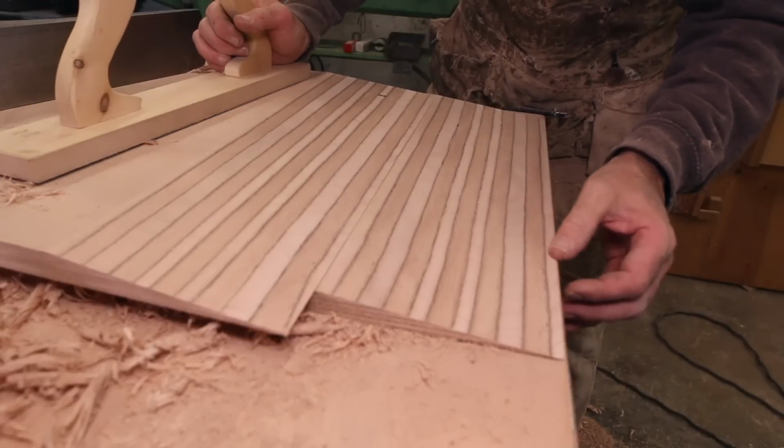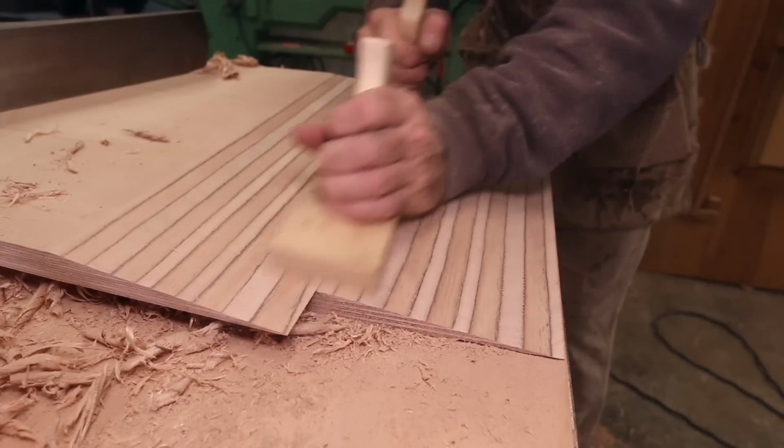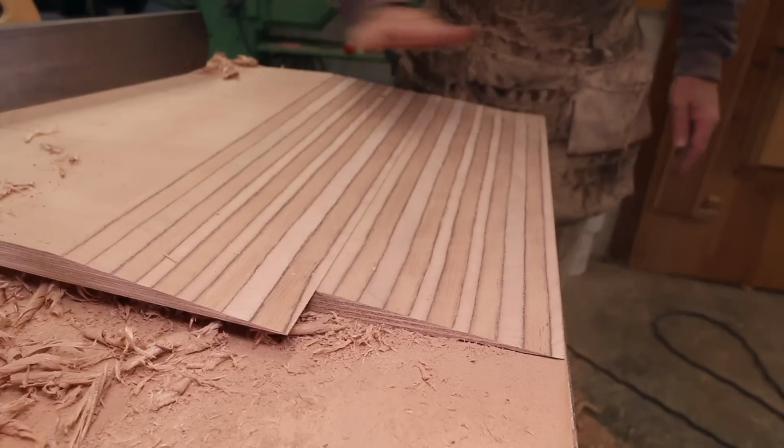You actually have to be careful you don't slice your hands open when you're handling these guys. It's that sharp. She's done. Now I think to the first time boat builder, scarfing is the #1 most intimidating job they're going to have to tackle.